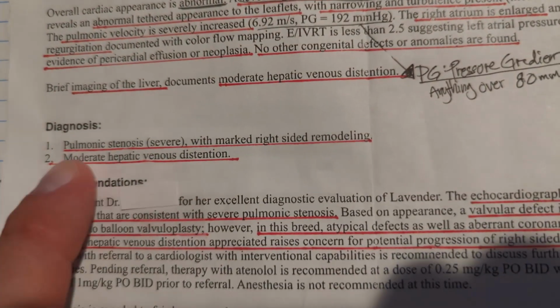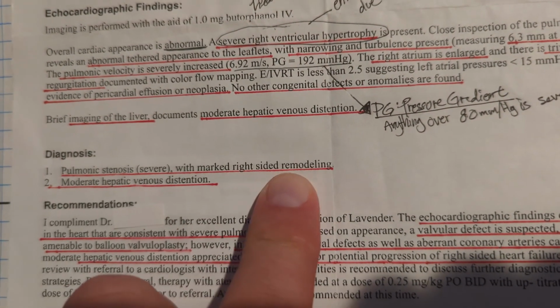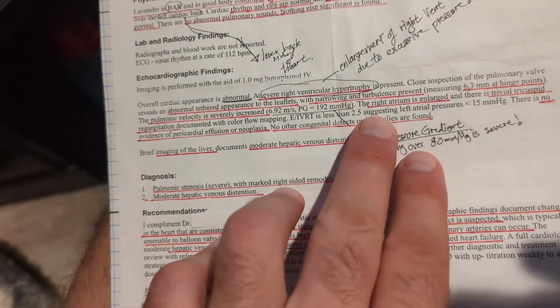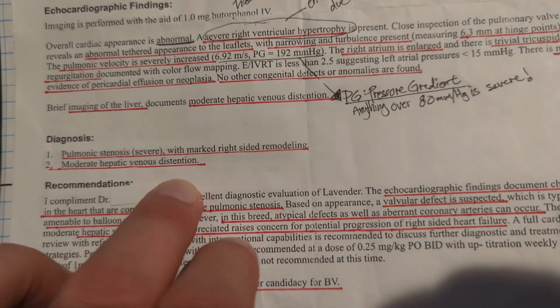So the diagnosis here is, one, pulmonic stenosis, severe, with marked right-sided remodeling. That's the enlargement of the right atrium muscle, like the musculature of the right atrium. And two, moderate hepatic venous distension.